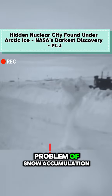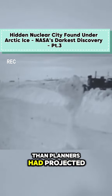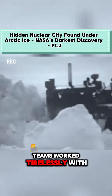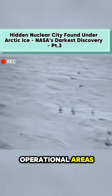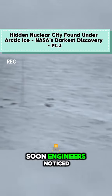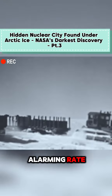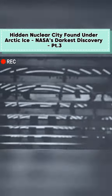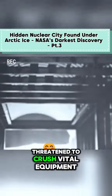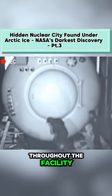Then there was the problem of snow accumulation on the tunnel walls, which proved far more problematic than planners had projected. Teams worked tirelessly with specialized equipment to trim back the perpetually growing snow layers, which threatened to completely bury operational areas. Soon, engineers noticed the ice tunnels housing the nuclear reactor were compressing at an alarming rate, nearly 2 feet per year rather than the projected 4 inches. This rapid compression threatened to crush vital equipment and created dangerous structural instability throughout the facility.